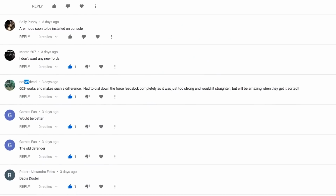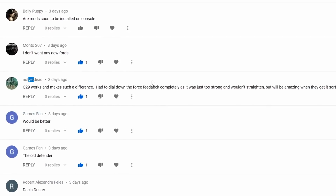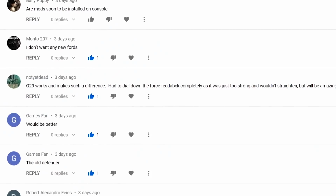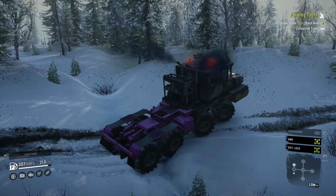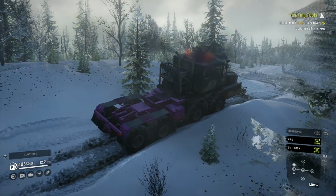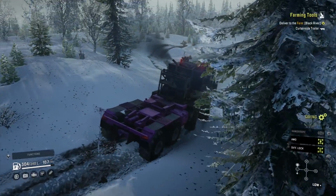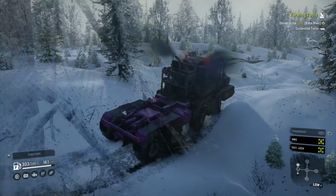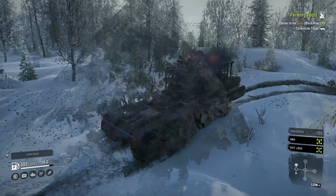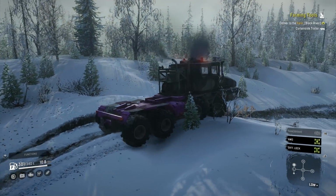Not Yet Dead said, "G29 works and makes such a difference. Had to dial down the force feedback completely, as it was just too strong I wouldn't straighten, but will be amazing when they get it sorted." So the most recent hotfix update was meant to help PS4 gamers with their light issues and other graphical problems, but it also added in support for the G29, which is the PlayStation steering wheel from Logitech, and the G920, which is the Xbox One and PC alternative. Not really a huge amount of difference between the two. I've actually got the G920 and will be making a video about it, because I've wanted to play this game with a steering wheel for so long. Was it worth the wait?